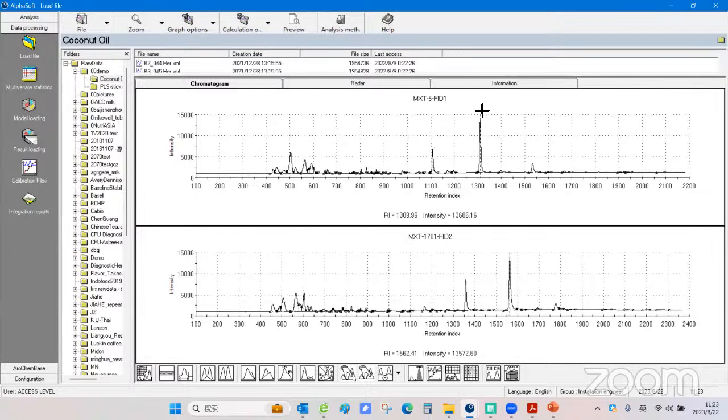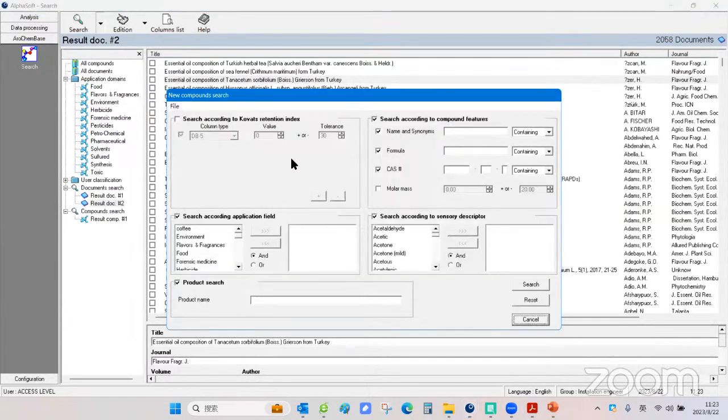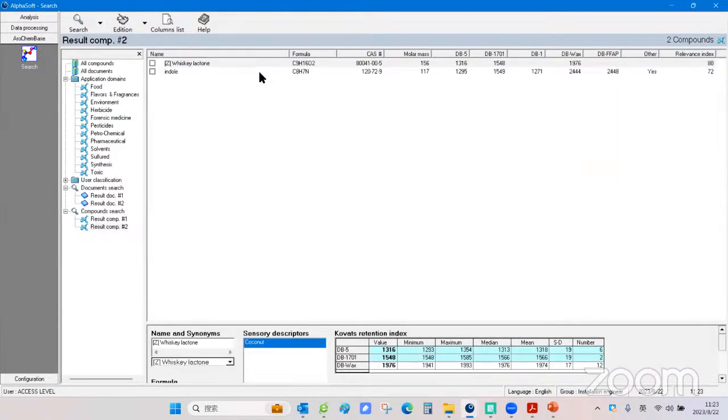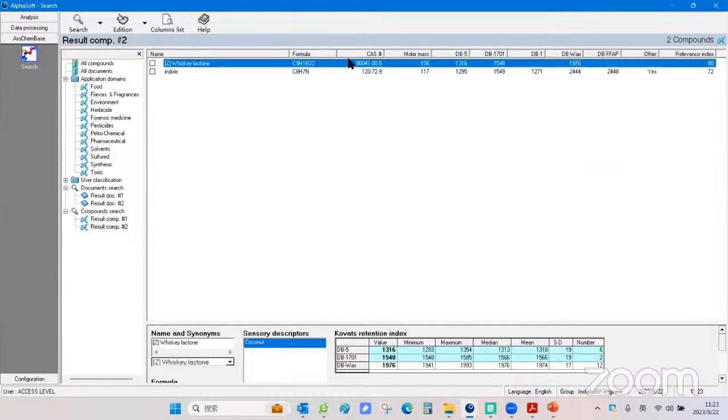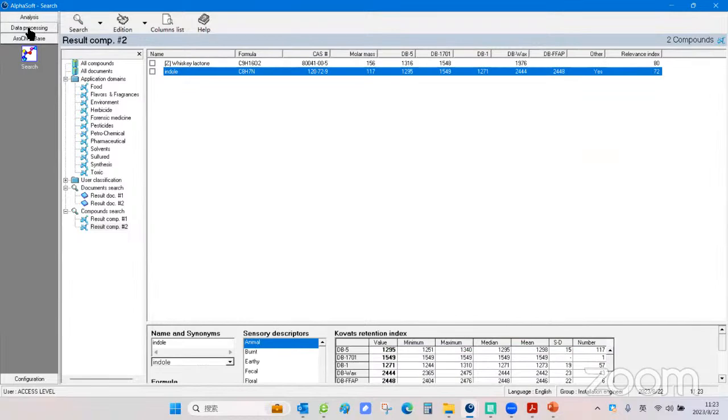So, for example, I just manually identify the peak. Here it's 1310. We put the retention index inside, and then you can find the possible compound list in here. So it's a manual one.